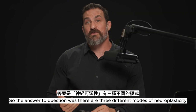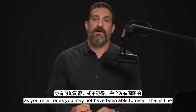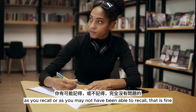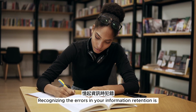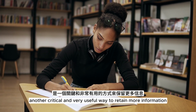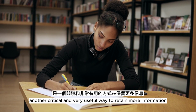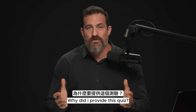Okay, so the answer to the question is that there are 3 different modes of neuroplasticity, as you recall, or as you may not have been able to recall. That is fine. As you'll soon realize, recognizing the errors in your information retention is another critical and very useful way to retain more information, even if you got the answer wrong or you didn't know. Why did I provide this quiz? Why did I test you?